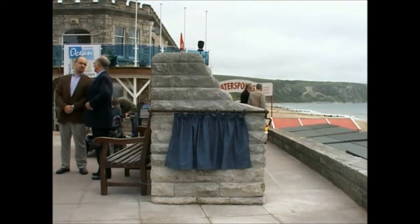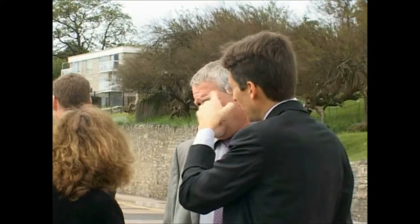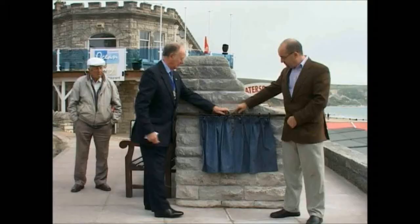On the 27th of May 2006, a ceremony was held at Ocean Bay to commemorate the completion of the Swanage Beach coastal protection works. Good morning, ladies and gentlemen. It's a pleasure to be here with you this morning and with Jim Knight, the MP for South Dorset, to celebrate the completion of the Swanage Beach recharge scheme.